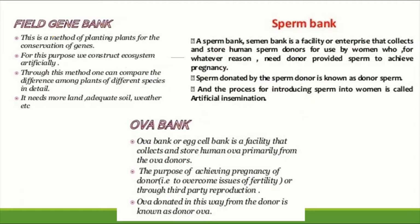Field bank, from the word field, is a method where you plant plants for conservation of genes in a specialized ecosystem that you have constructed artificially. So you create a segregated field within a facility, and then you maintain growth of certain plants over a period of time, or even as long as the plants are still facing challenges of extinction out there. Through this method, one can compare even the difference among plants of different species in detail. This is also useful in evaluation.